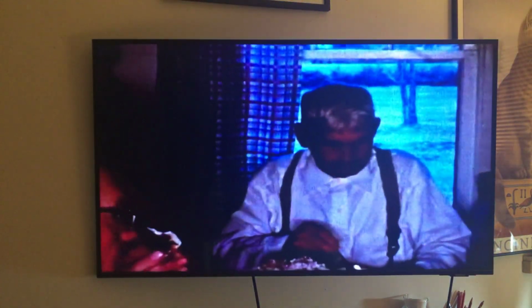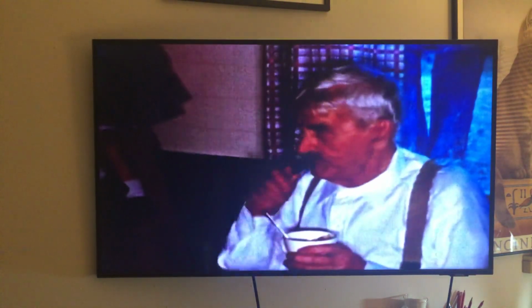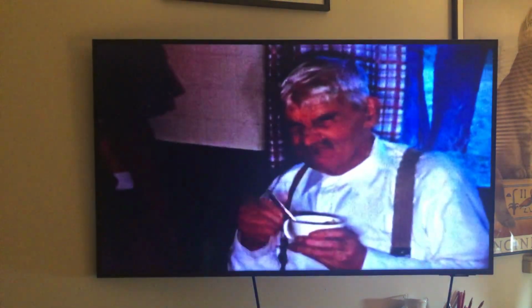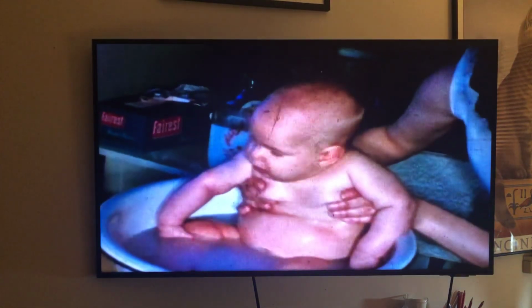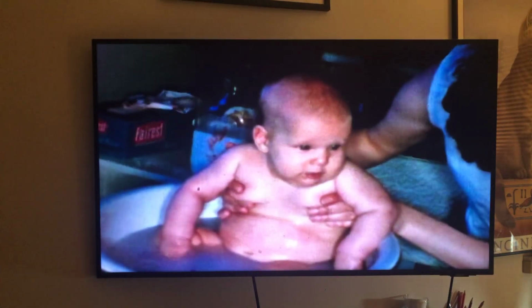Our great grandfather, drinking coffee with a spoon. Annoyed by the lights. Turn that thing off, Matt. Papa. David got a lot of baths.